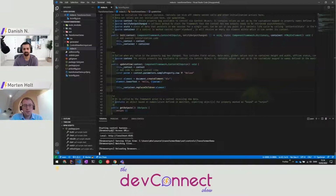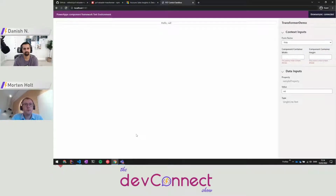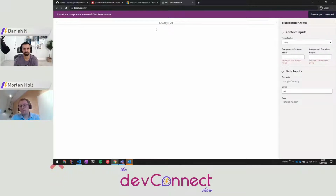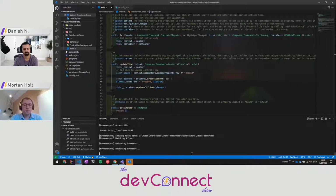But browser sync has started up, and if we load the test harness here, we can see we have our component here, and we go in and change something. Next, it will pick it up, and in a moment it will reload this and write goodbye instead. This is the default behavior. This is what we've seen. But over here we will notice that this hasn't changed until I reload the page, and we have to do that. So that's kind of the default out-of-the-box experience.